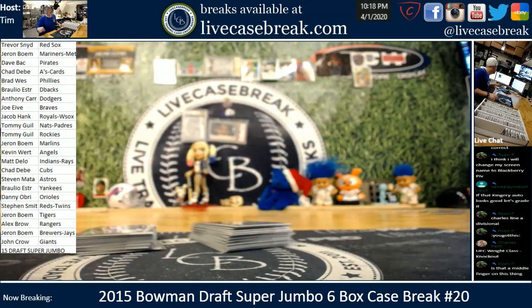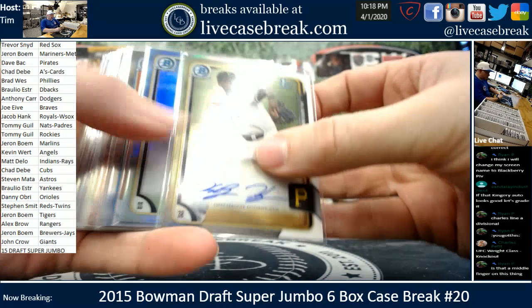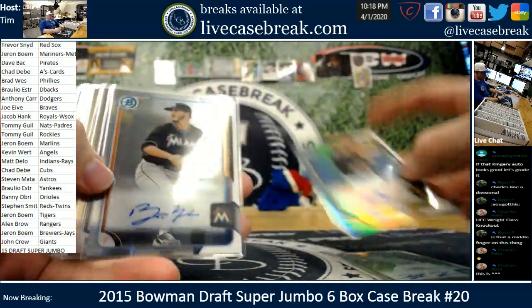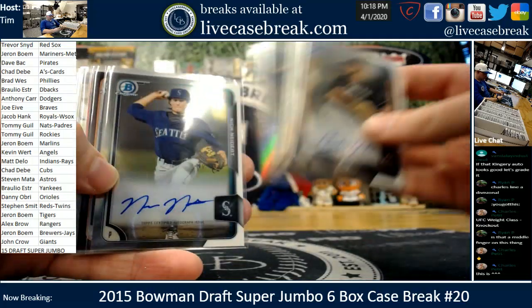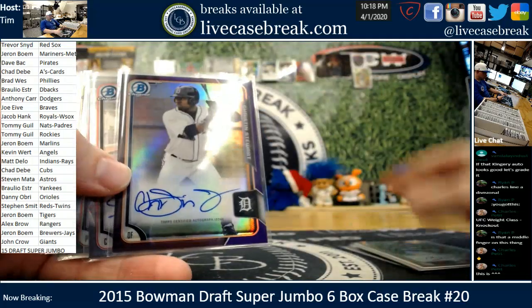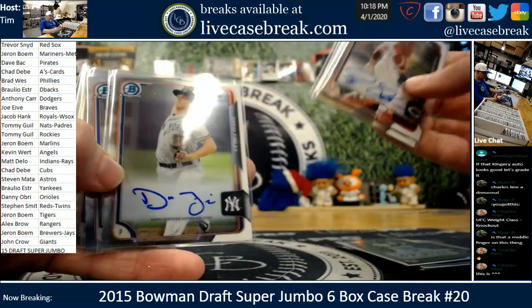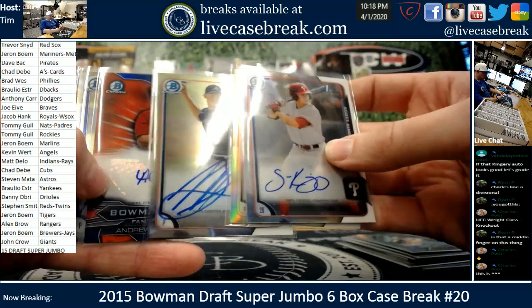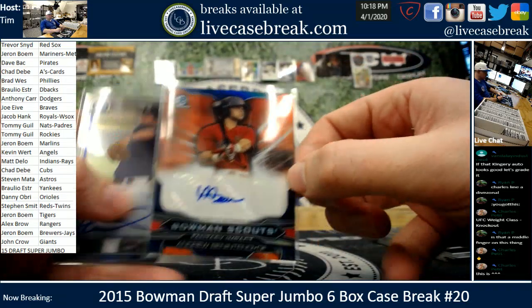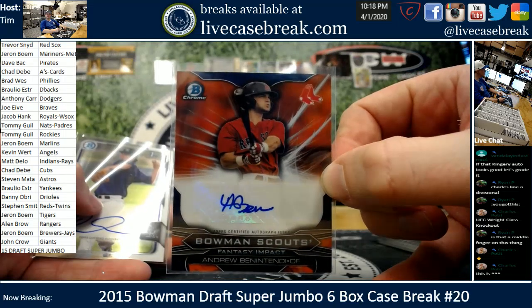Okay, here we go, everybody. Recap on ink. 15 draft, super jumbo number 20. Kebron, Kevin Newman. Two nice ones there. Lilick, Nevin, Watson. Niter times two, base and refractor. Christian Stewart, nice purple. Stevenson, Allard, Nix, Finley, Scotty Kingery, Alex Young, Soroka, Braves win. Beautiful, Benintendi. I thought that was a red at first. It's not too bad though, nice orange out of 25.